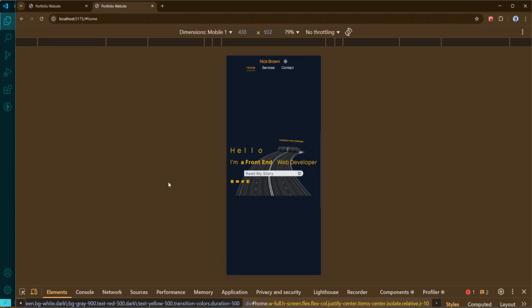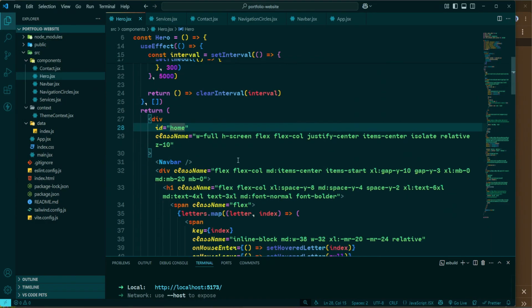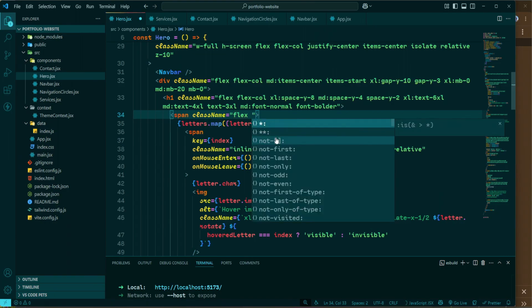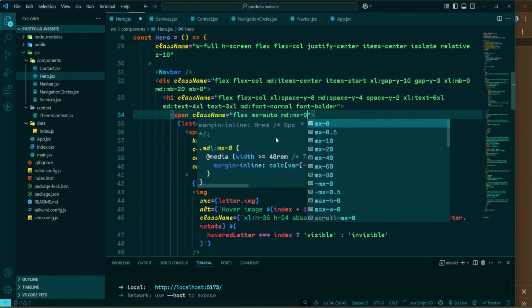First, go to the hero.jsx file and modify the wrapper span that wraps the letters in the hello text. So, I mean this span element here. As you can see, we have here just one single class, flex, and I'm going to add here mx-auto for smaller screens and then empty breakpoint mx-0.